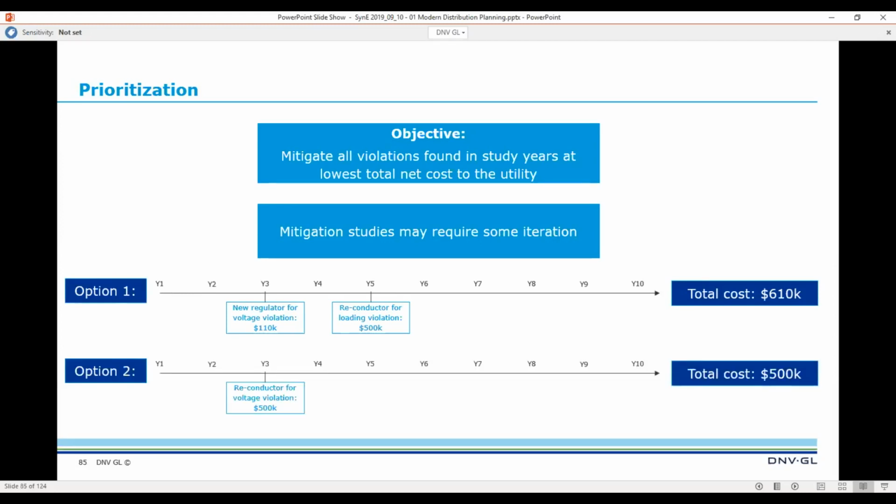But if we go back to that voltage violation and look at using the reconductoring that we would have done anyway in year 5, to see if that can mitigate the voltage problem, and it did, then we can do that reconductoring earlier, mitigate both problems, and we only have to spend $500,000. We have to spend it 2 years earlier, but it saves us over $100,000. So that's the kind of iteration that might be involved in the mitigation process.